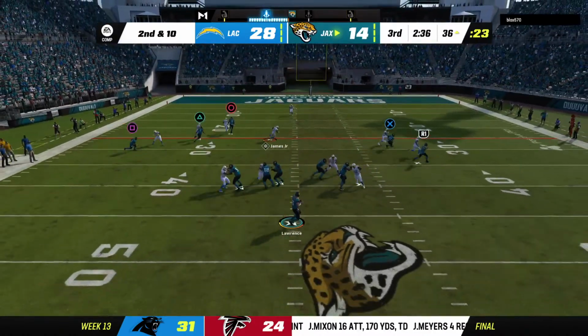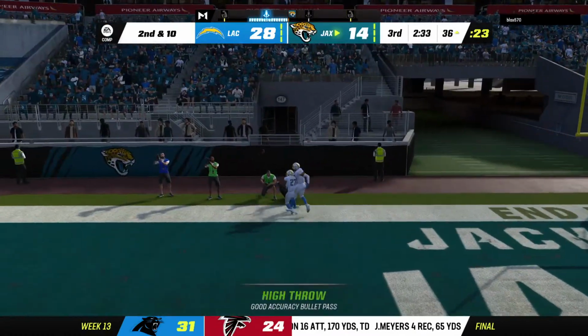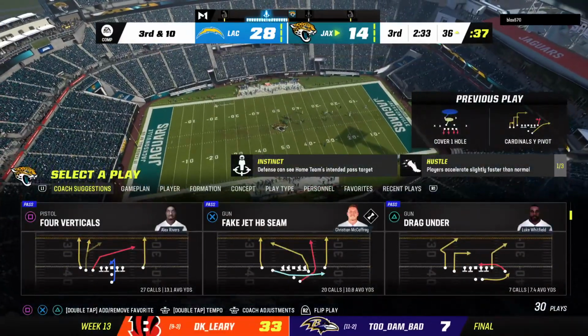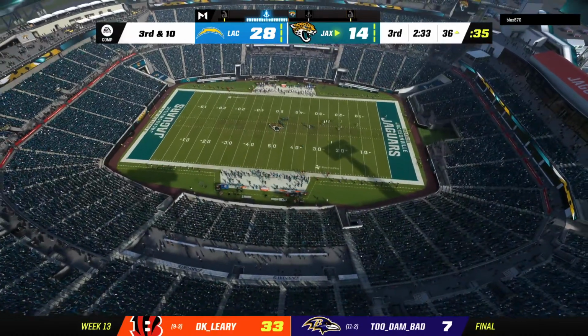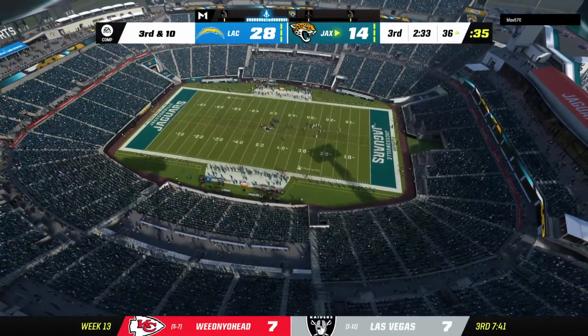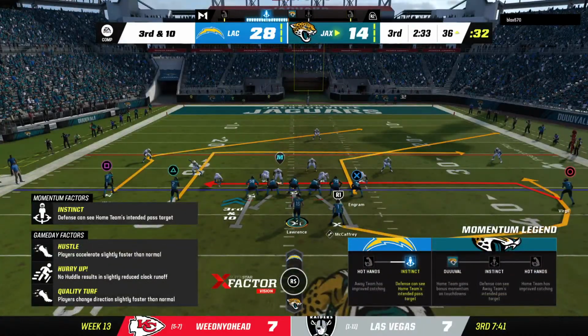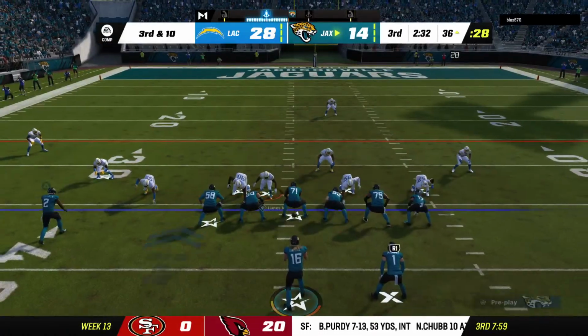On 2nd and 10, Lawrence. He's going to let this go. Back of the end zone. And that will be incomplete. Trying to dial up the long way out there, but it'll be 3rd down. The scoreboard tells a story for them, a little bit bleak, and while it's not quite desperation time yet, it's definitely getting close, but the defense reads the scoreboard as well. They're going to back up and make them really earn it.